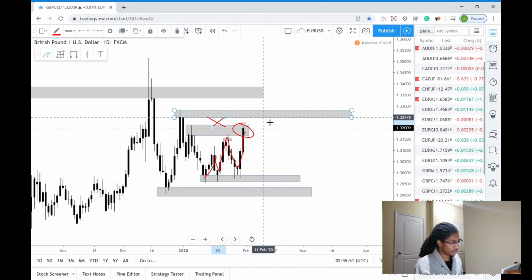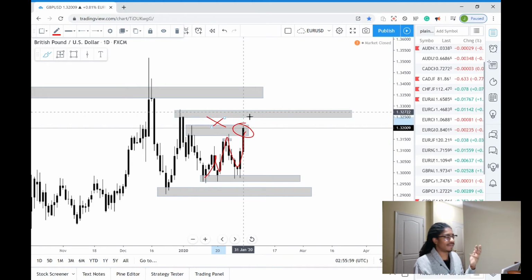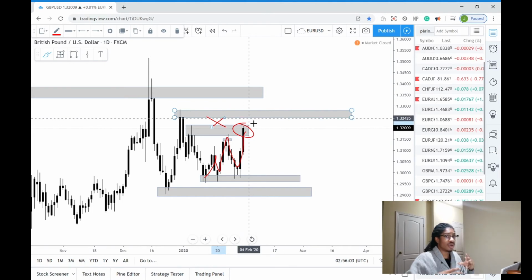We have maybe 47. We have about a 40-50 pip area. I don't really like that. The pound normally moves a whole lot more than 30-40 pips a day. So I'm more likely to trade this spectrum than this one.